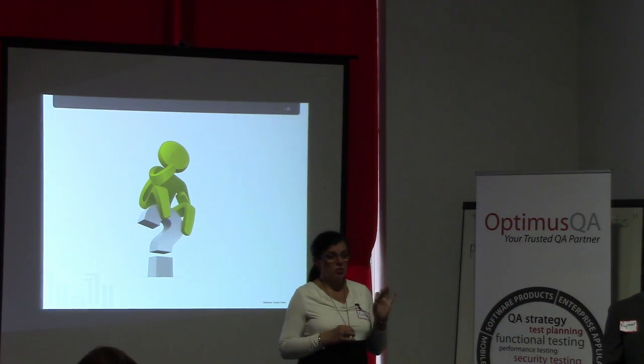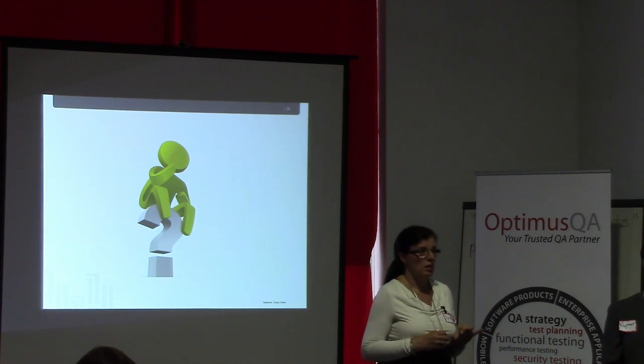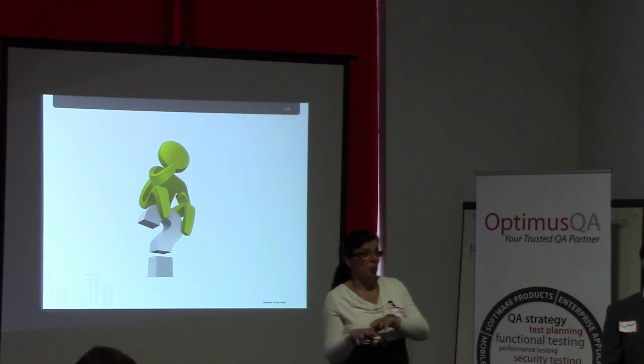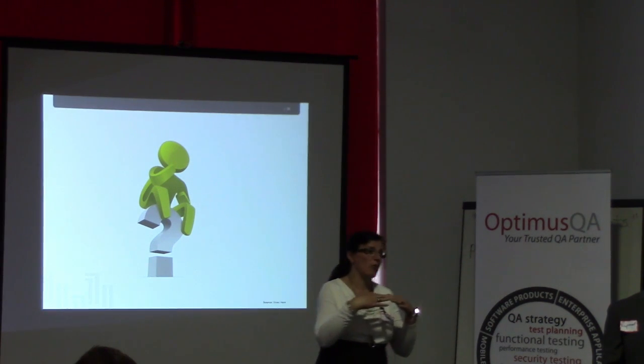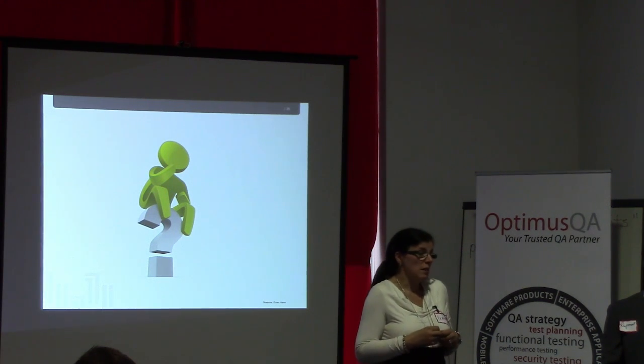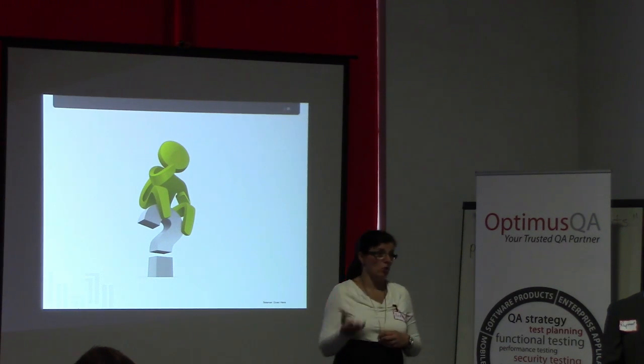There should also be an understanding that automation is not a replacement for manual tests. It's a support for your manual tests, or manual tests are a support for your automation, whichever way, but they have to exist together. Simply because some of the things are just not worth automating. Not that you cannot do it, but they're not worth doing.